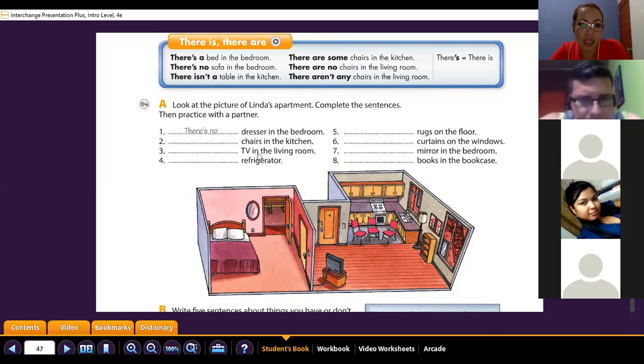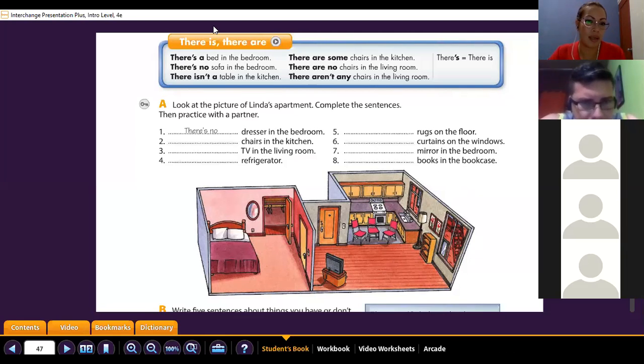Chairs in the kitchen, TV in the living room, refrigerator, rugs on the floor, curtains in the window, mirrors in the bedroom, and books in the bookcase. Tienen que completarlas basándose en lo que se ve en la picture. There are some chairs in the kitchen. Okay, vamos a hacerlo en el cuaderno y luego lo vamos a chequear a ver cómo nos fue.